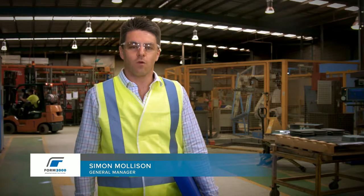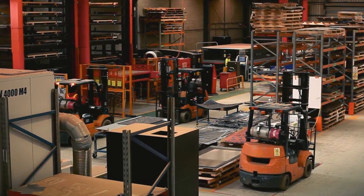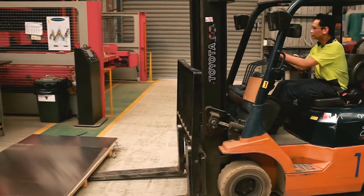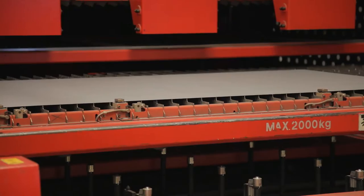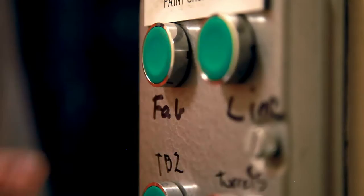We specialise in sheet metal component manufacturing. What makes us different is automation. We can load up a machine with raw material, start it up, go home for the night, and come back the next morning and it has completed the process. We operate a complete lights out manufacturing facility.